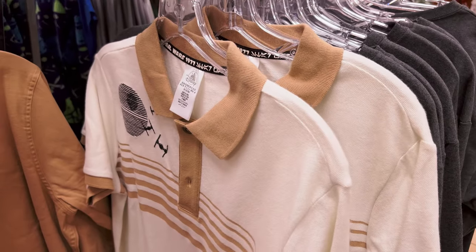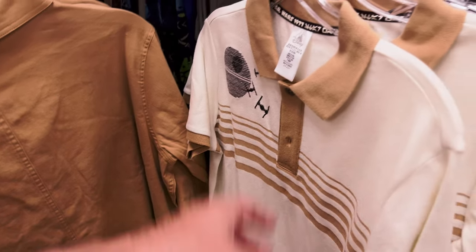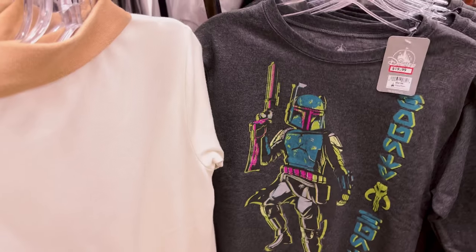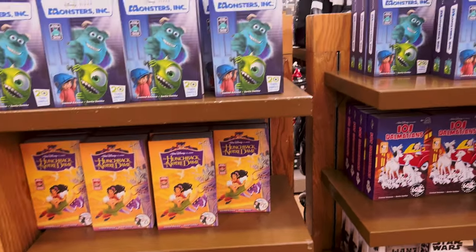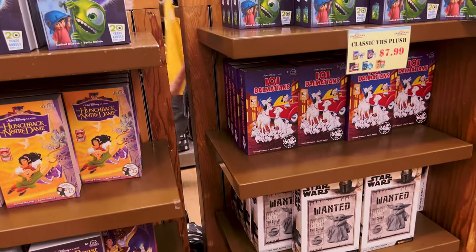Unfortunately, sizes are pretty limited. Well, they have that in larges. They have a couple larges, but the polo is $30.99. The Boba Fett one is $19.99. Now, they've had these little VHS cassette-looking plushes for a while, but I swear I think this is new. The Monsters, Inc. one, $7.99.